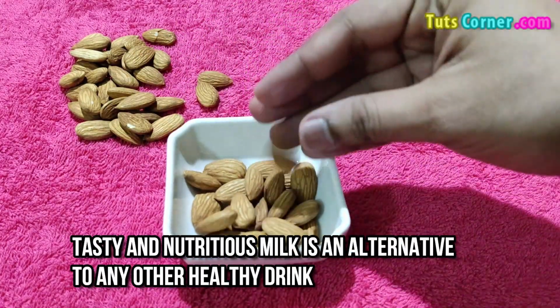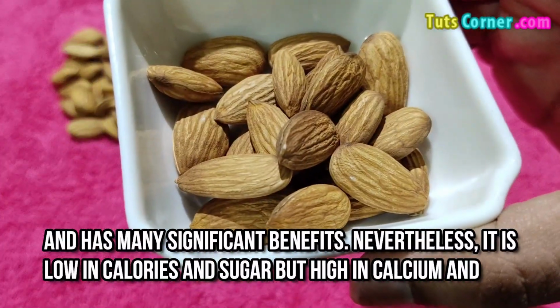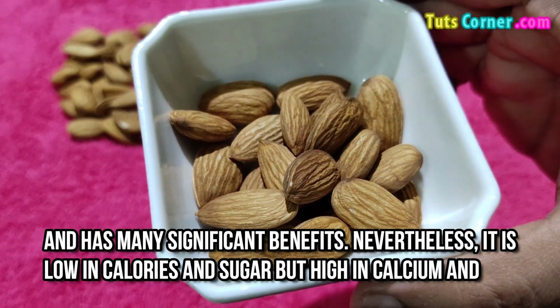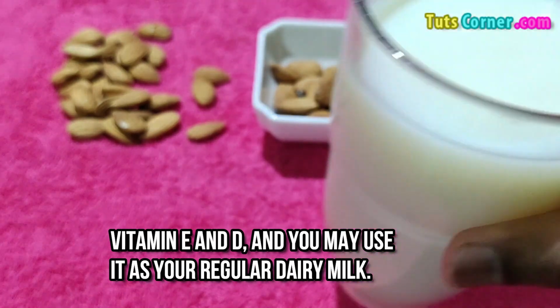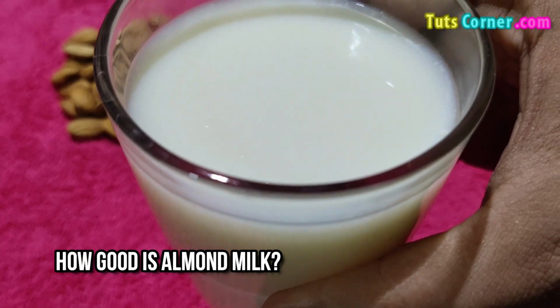Tasty and nutritious milk is an alternative to any other healthy drink and has many significant benefits. Nevertheless, it is low in calories and sugar but high in calcium and vitamin E and D, and you may use it as your regular dairy milk. Now let us see how good is almond milk for you.